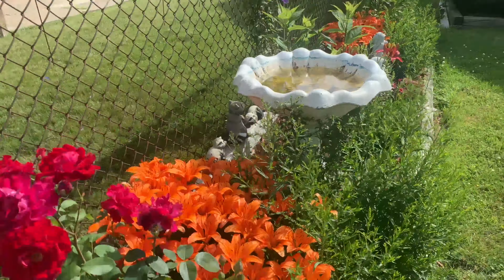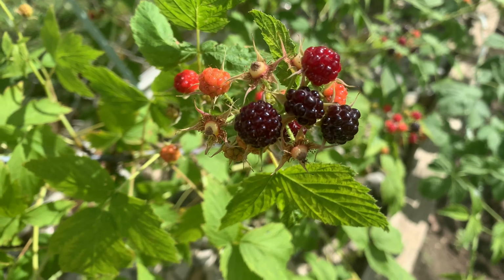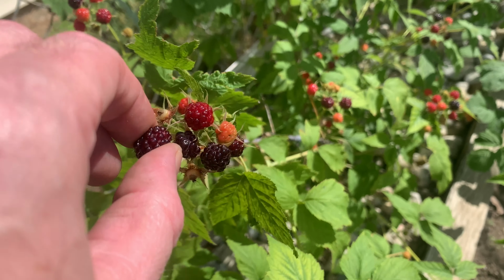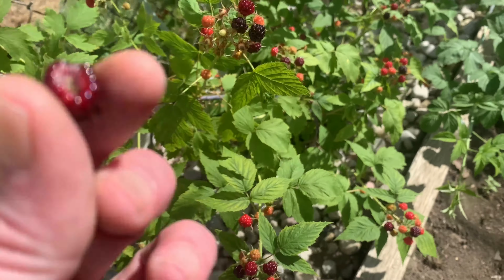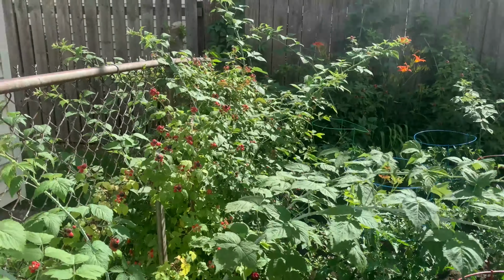You guys see his tomatoes that he grows every year. His raspberry bushes in the back there, coming in. Actually, I think I might have to go over there and sample one of those raspberries. Check it out. Look how good they're looking. Mmm, delicious. Check that bad boy out. Juicy. That's what I'm talking about.